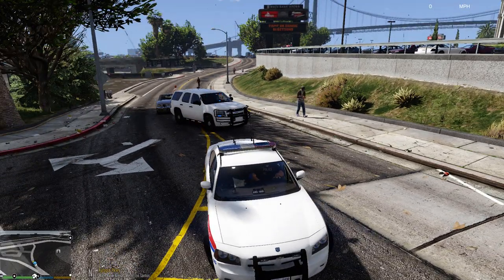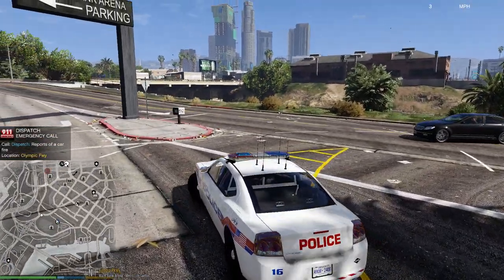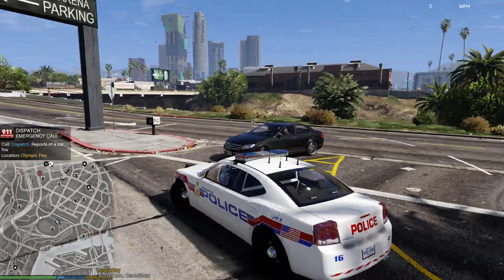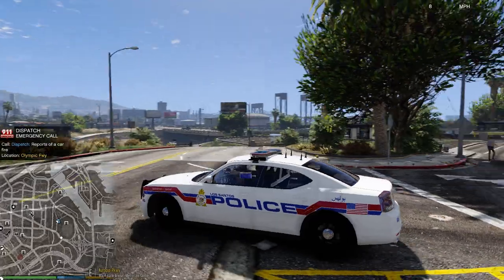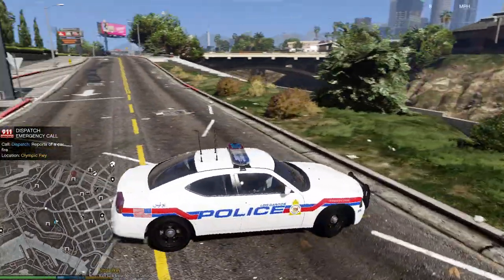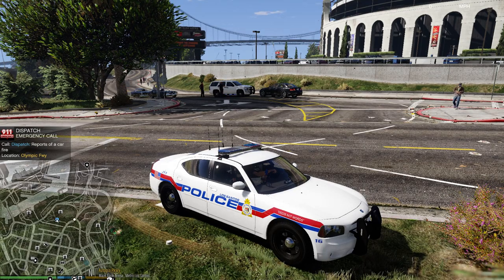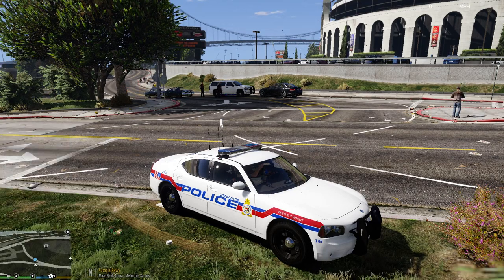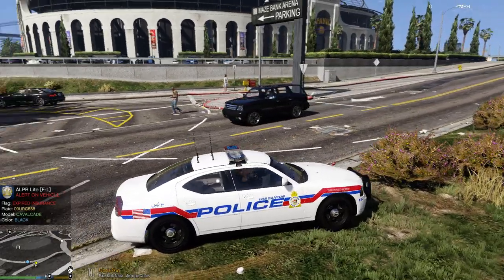That vehicle back there is hitting as stolen. All units, we have an 11351 in Strawberry. We're gonna pull right over here. Well, it went by. I didn't see it go by.